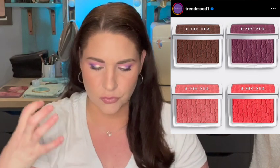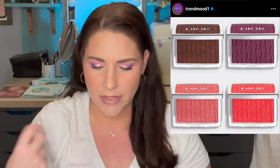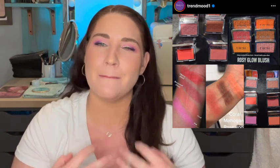Again, with the year of the blush, Dior is coming out with some new shades of their Rosy Glow blushes. And it looks like they're coming out with a little bit more of a neutral, tannish color, and then also more of a mauve color. And I used to really want one of the Dior blushes, and I think I've kind of pulled away from it. I'm not the biggest fan of the packaging because the outside packaging of the face of the blush does not match the color on the inside, and for some reason that bothers me.